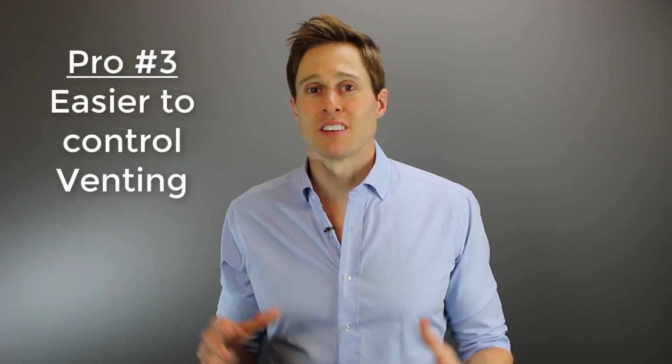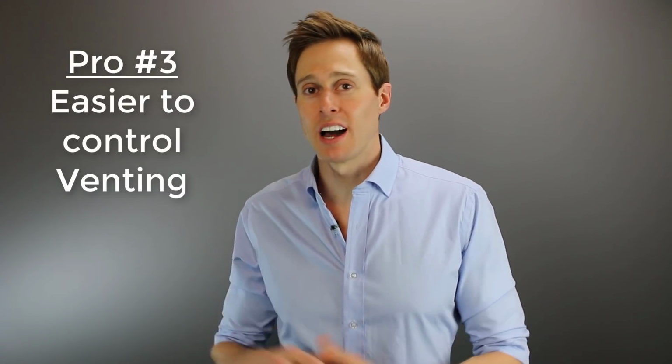Pro number 3 is that with a custom device, your audiologist can really control the sound that's going into your ear. What I mean by that is that a lot of hearing aids, depending on the type of hearing loss that you have, will have venting. And venting is really important because not only does it allow some sounds in, but it also can prevent sound from escaping your ear. And it all depends on the size of that vent hole.